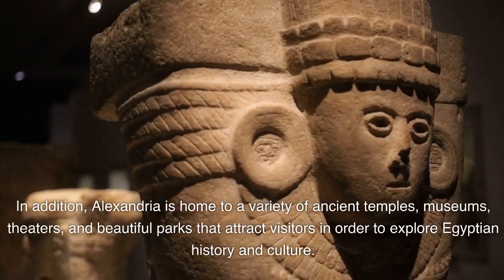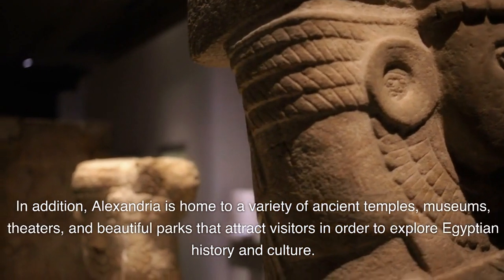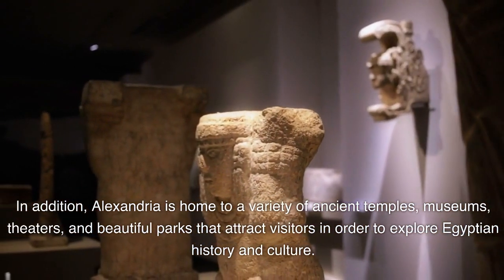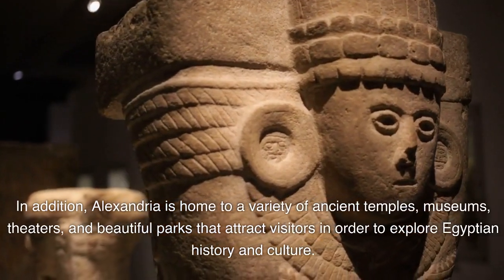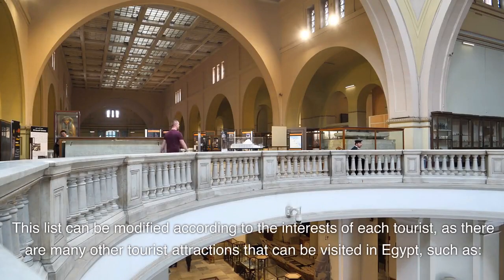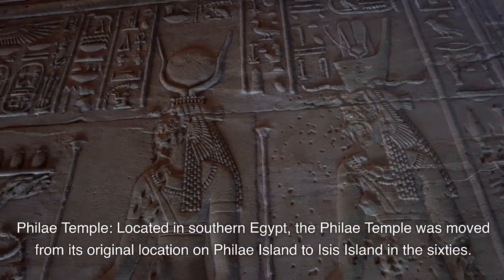In addition, Alexandria is home to a variety of ancient temples, museums, theaters, and beautiful parks that attract visitors in order to explore Egyptian history and culture. This list can be modified according to the interests of each tourist, as there are many other tourist attractions that can be visited in Egypt, such as Philae Temple, located in southern Egypt.